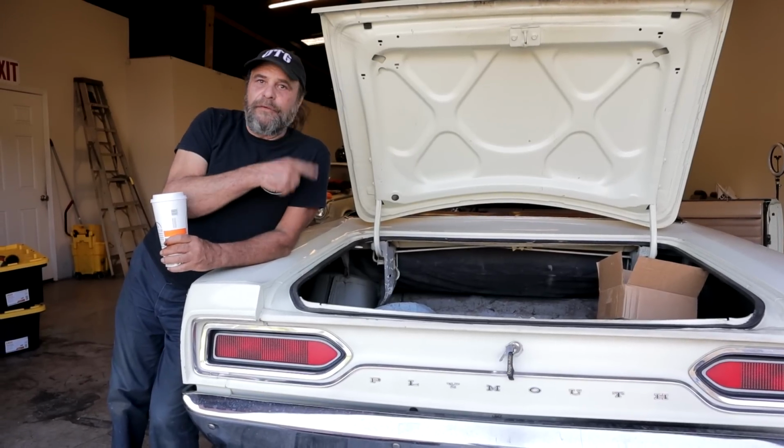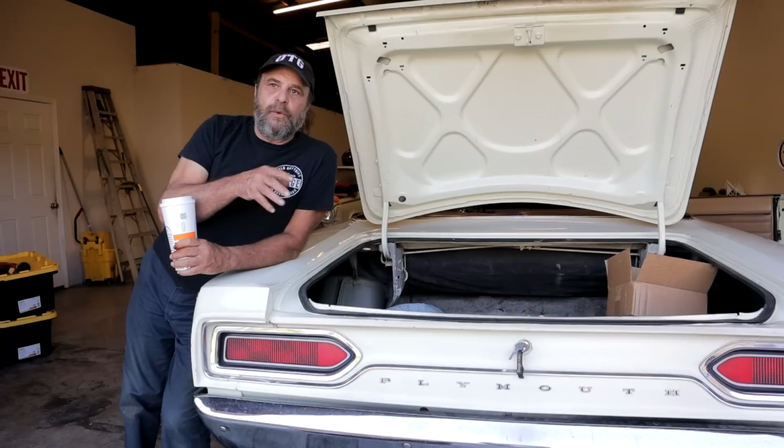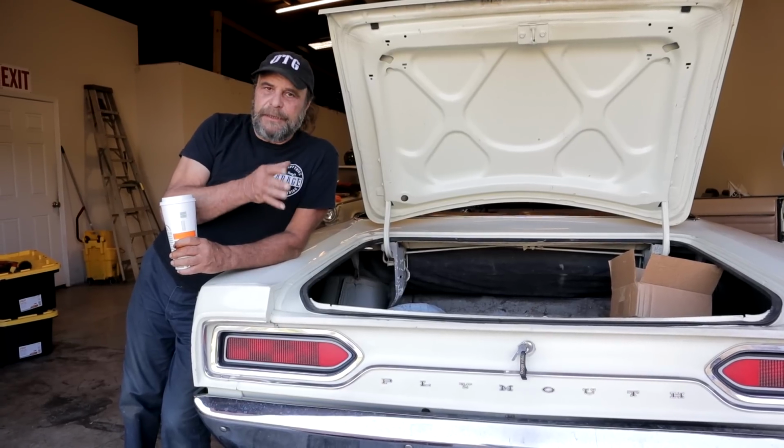It's been sitting overnight. I haven't started it yet. So we're going to go from ice cold, make sure that it's going to warm up right and kick down and do all the things it's supposed to do.